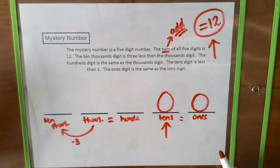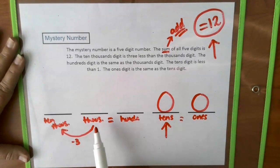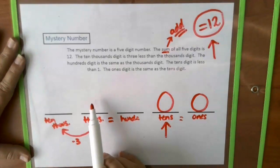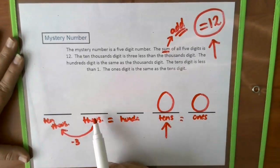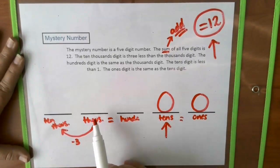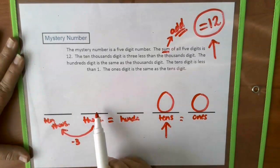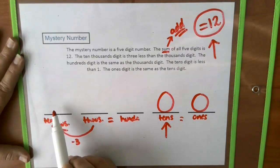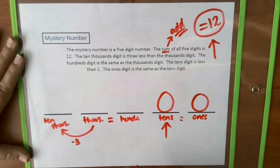So let's be a little bit smart about this. If I start with a really big number, let's say 9, if I know that these two are equal, and I have a 9 and a 9, that's going to be 18, which is way bigger than 12 already. Same thing with 8, same thing with 7. If I did 6, so 6 and 6, that's fine, that equals 12, but then 3 less than that would be 3, so now I would have 6 plus 6 plus 3, so that doesn't work.